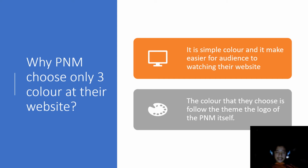So next is why PNM chooses only three colors on their website. It is because it is a simple color scheme and makes it easier for the audience to view their website. The colors they choose also follow the logo of PNM itself, meaning the colors have a meaning from the logo.